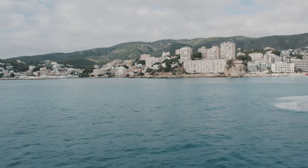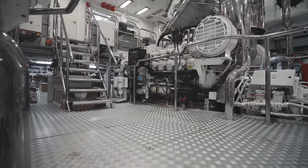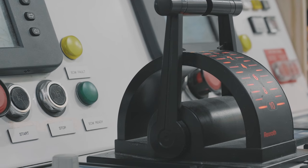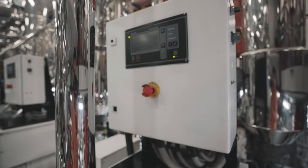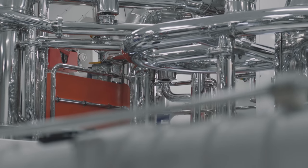On board Axioma, we have two main engines, which are Caterpillar 3516. They develop 2,350 horsepower each at 1,800 RPM. We also have four generators. They're Caterpillar C9. They develop 215 kilowatts at 1,500 RPM.